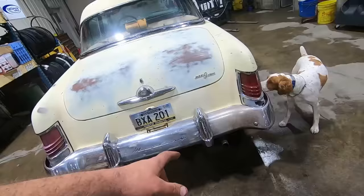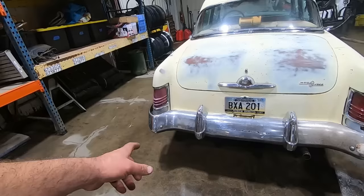It's got the single tailpipe. It's got the bumperettes back here. It's got Mercury in the bumper. I mean, that's freaking awesome.